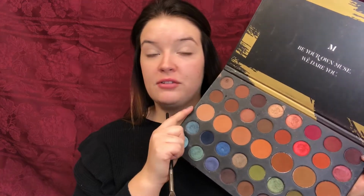So I already primed my eyes with my Maybelline Age Rewind Concealer. I'm going to take my Morphe 39A Dare to Create palette, and I'm going to go into this shade right here, which is the lightest of the transition shades, and I'm going to put that in my crease for our transition.